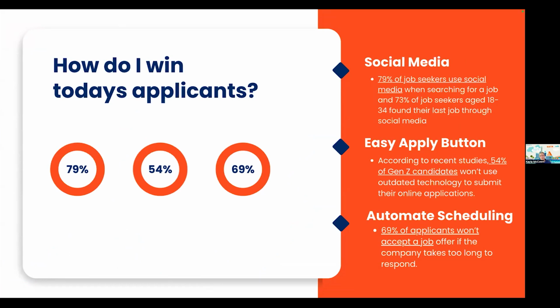We also have to make sure that we're getting our job in front of applicants where they are. 79% of job seekers use social media when searching for a job, and 73% of job seekers aged 18 to 34 found their last job through social media. And through the partnership with CareerPlug in the system, you have these job templates already created for you with your most commonly hired positions. And I'll show you what that looks like.